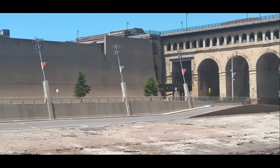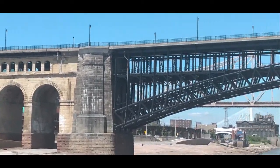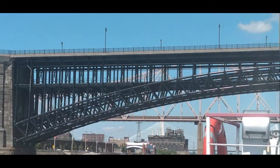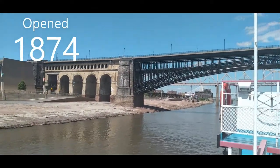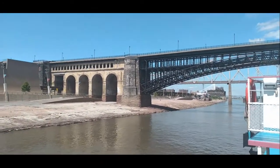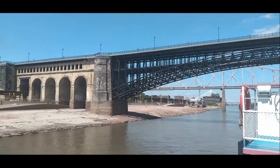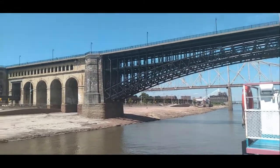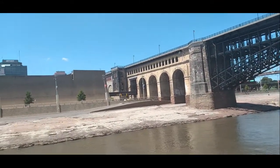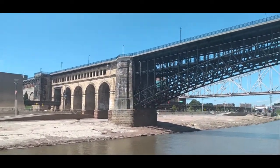This was the first bridge to use cast steel in its construction, started back in 1867. The bridge was completed and open for traffic on July 4th of 1874. Wow. And we're still using the bridge today. The cars and trucks now use the top levels, the horse and buggies. Yeah, we might want to walk across that. Oh, we might have to stay in St. Louis overnight. There's a lot of stuff going on, a lot of history, and I just love this kind of architecture, by the way. You don't see this anymore.